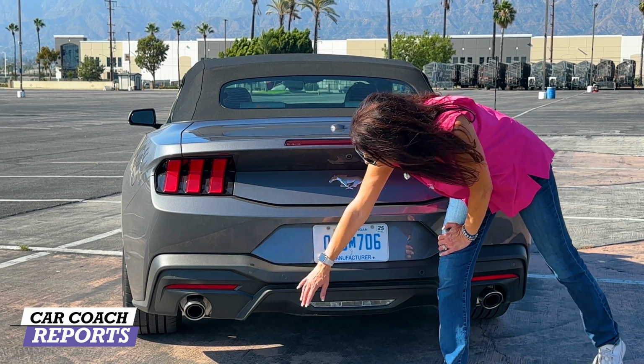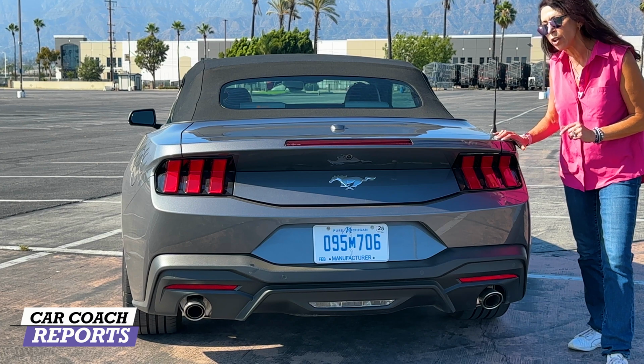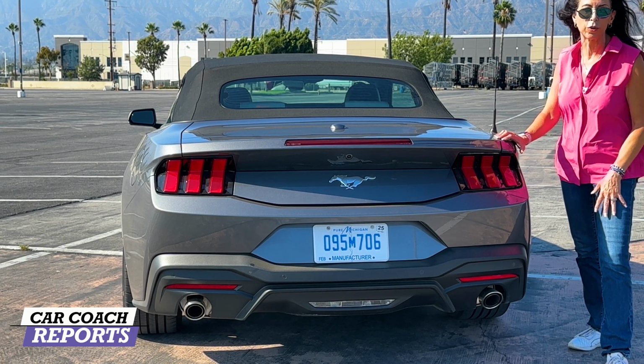And you can see the exhaust pipes here. This is the 2.3-liter EcoBoost. We're going to talk about that under the hood. Stay with us, and we'll talk about all the interior features. There's a lot of improvements on this car.